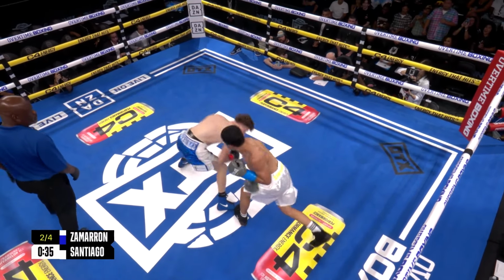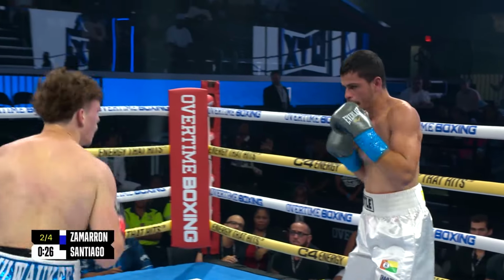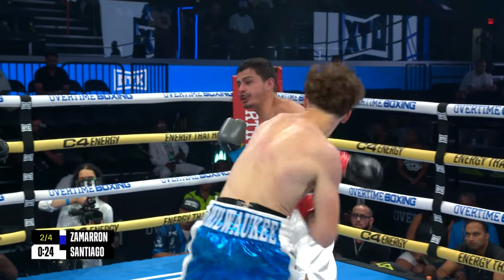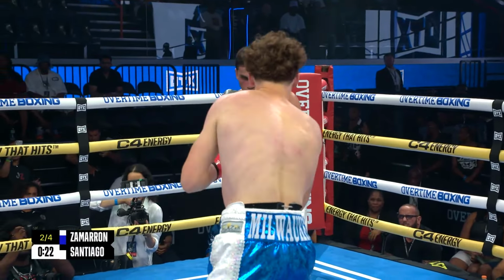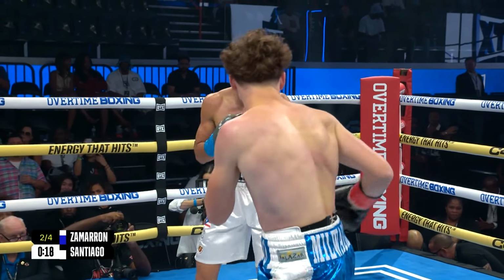Good counter right hook there from Zamarron. Oh, just grazed Santiago there. Another big left hand. Counter left hook there from Santiago as Zamarron whiffed on the uppercut.